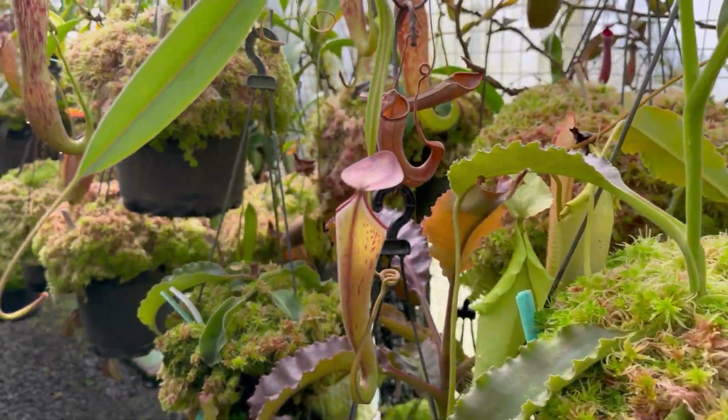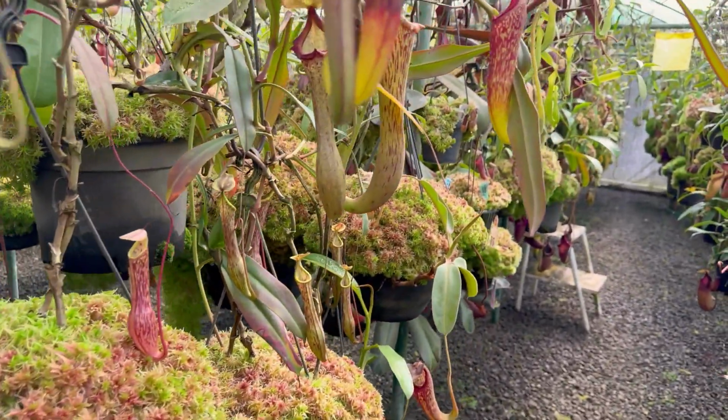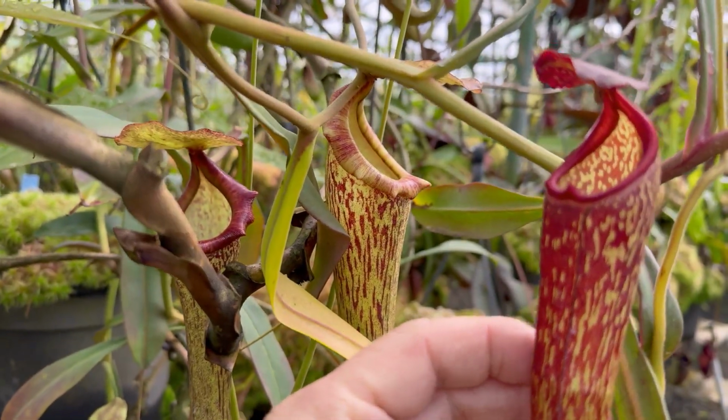So I wonder if we've also got some hybrids here. I think I saw one just now. There we go. That's the hybrid there with maxima. Nepenthes maxima, you can see very clearly the maxima characteristics in there.